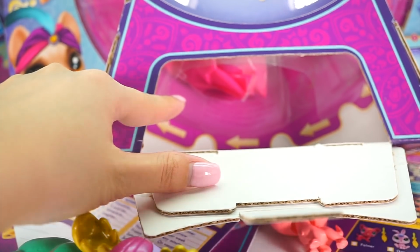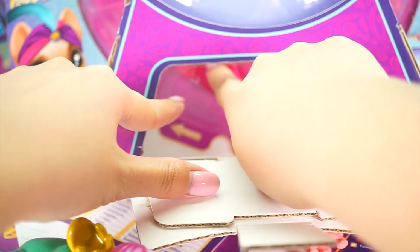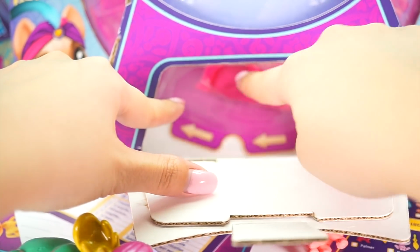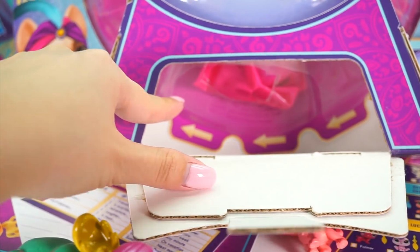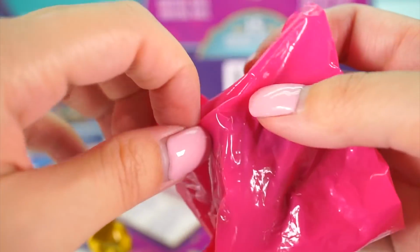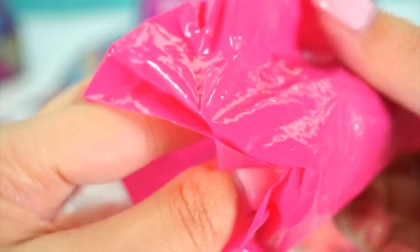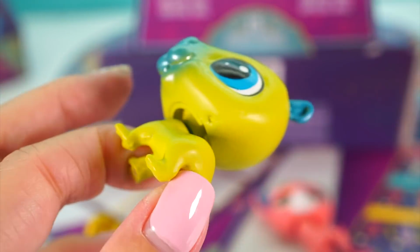Wait, paw fans, I discovered there's one more here. There's one more hiding in here. Come out. This one didn't actually come out. Oh my dog, so I had one more to open. I think this one might have gotten stuck because it didn't come out when I was turning the wheel. So let's go ahead and open this. Oh my dog, what? Oh, we have a yellow one.